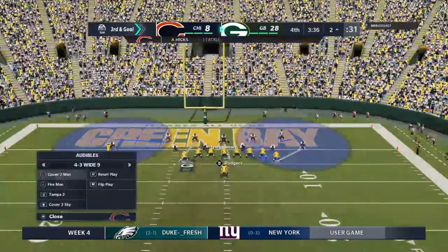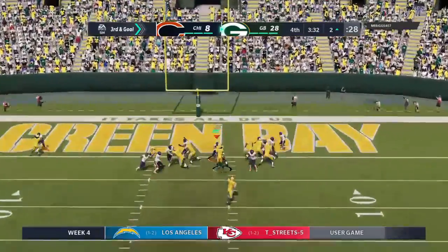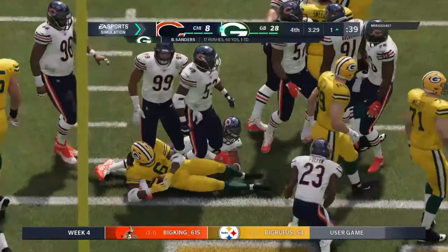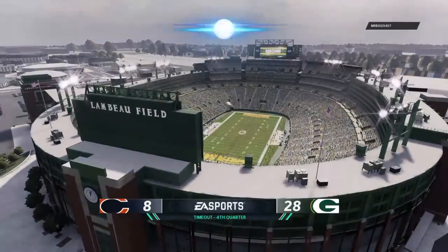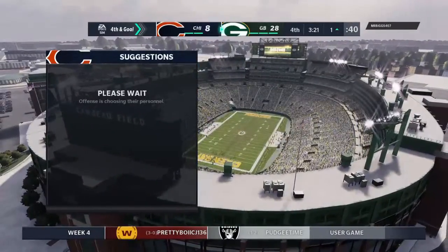The ball mere inches from the white line on 3rd and goal. They'll try to run this one in. And this is going to depend on the spot, but I believe he might be a few inches short. The offense is going to stay out there. We'll see what the play call is. They need to find the right one here on 4th and goal.